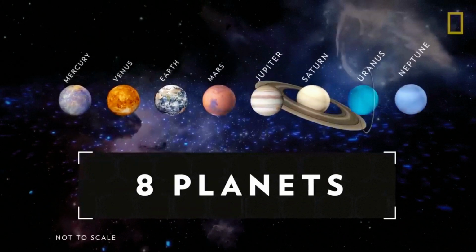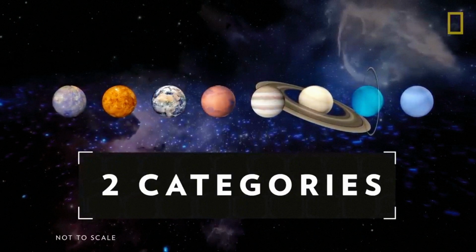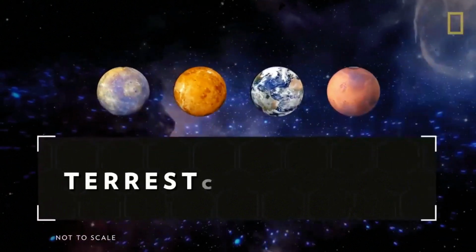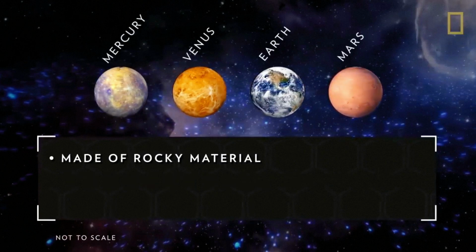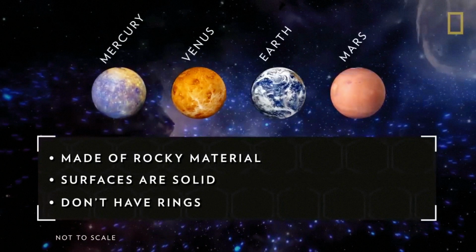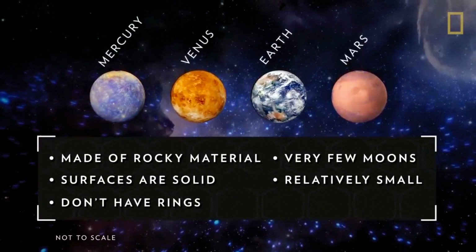Revolving around the sun are 8 planets. The planets are divided into 2 categories based on their composition, terrestrial and Jovian. Terrestrial planets, including Mercury, Venus, Earth, and Mars, are primarily made of rocky material. Their surfaces are solid, they don't have ring systems, they have very few or no moons, and they are relatively small.